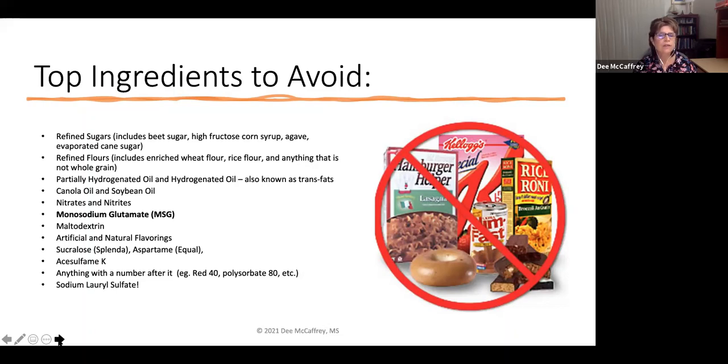Rye. So, there's some different terminology that happens there. Partially hydrogenated oil, or just hydrogenated oil. These are a type of oil that are man-made. Well, they take a regular oil, like say soybean oil, and then they chemically alter it so that it has a longer shelf life, and it will have a slightly different molecular structure, so that it doesn't behave the same way in our body. But these are known as trans fats.